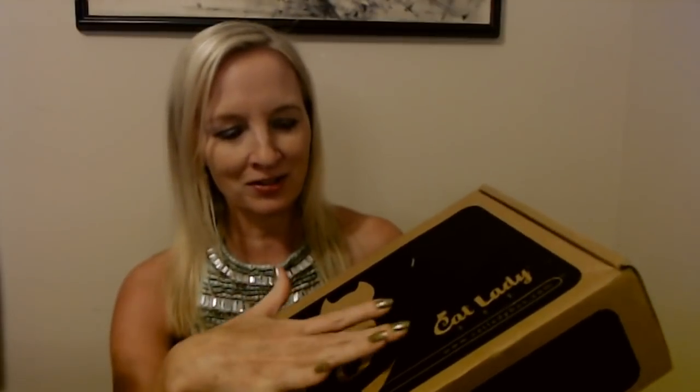Today, we are back with another cat lady box. It's a little dented on the top because Evie has been sleeping on it and she's kind of crushed the top a little bit. I don't think it'll really matter. She's done that with every cat lady box I've gotten. This is the Cat Lady Deluxe box.